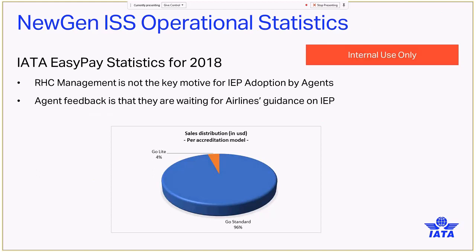We have to introduce Easy Pay as a condition for going live with NewGen ISS because it provides a fail-safe for travel agents who reach their remittance holding capacity, so a way to keep transacting. It's also been very useful for airlines as a benchmark when we consider other forms of payment. It's an industry payment method and gives them a way to benchmark against alternative transfer methods. So it's really important that we have this tool available.